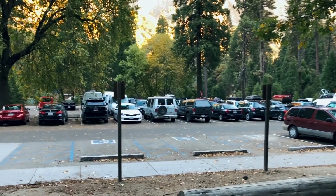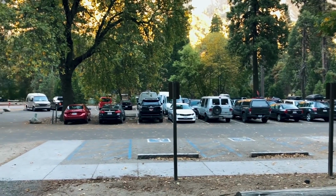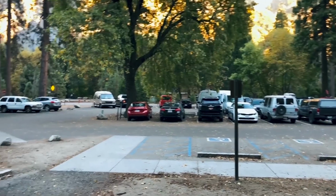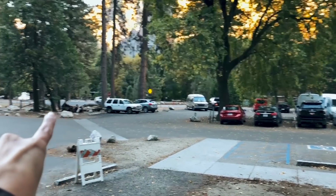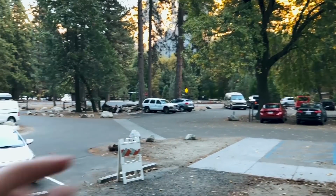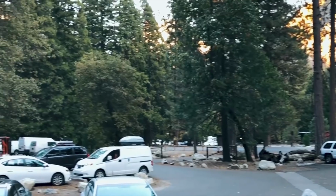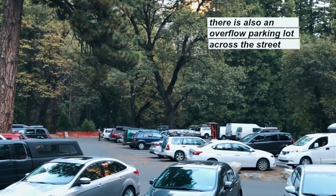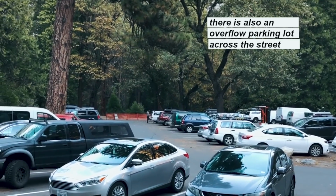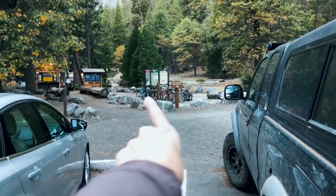Alright, so let's start with parking. There definitely is a parking lot for Camp 4. It's going to be that road right over there. Oh look, perfect, car. There's a turn in right here. So that's kind of like one of the main roads in Yosemite. And then you've got this huge old parking spot over here. And this is where everyone who camps at Camp 4 is gonna park. So, parking spot right here.